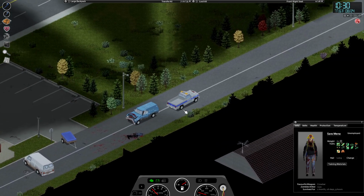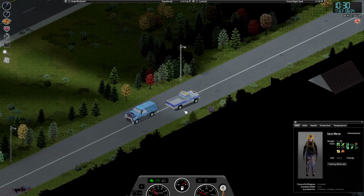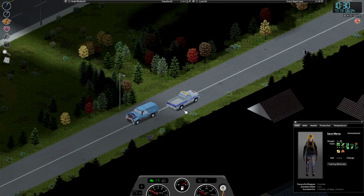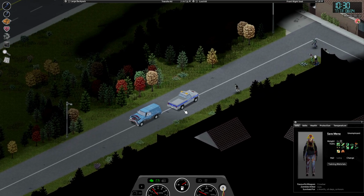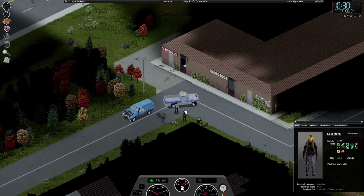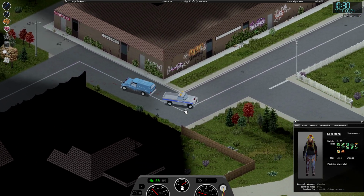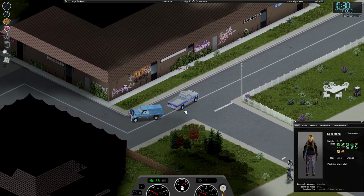Should we just take this wreck back? Maybe we'll just take it back, because I don't like wrecks being out here. I don't know how we're going to get out of here though. But I guess on the way, we didn't find a trailer, we just found this wreck. We're going to bring the wreck back to the farmhouse here.